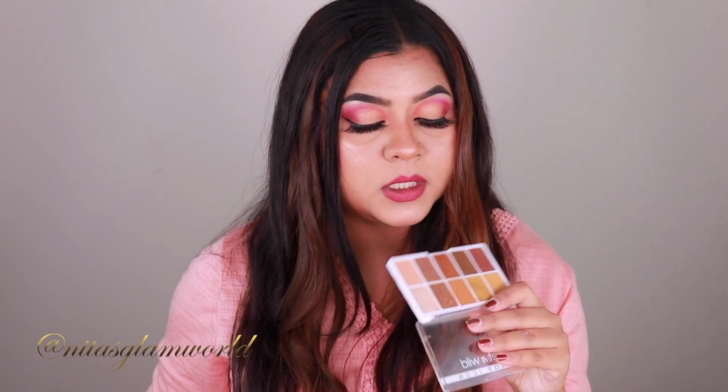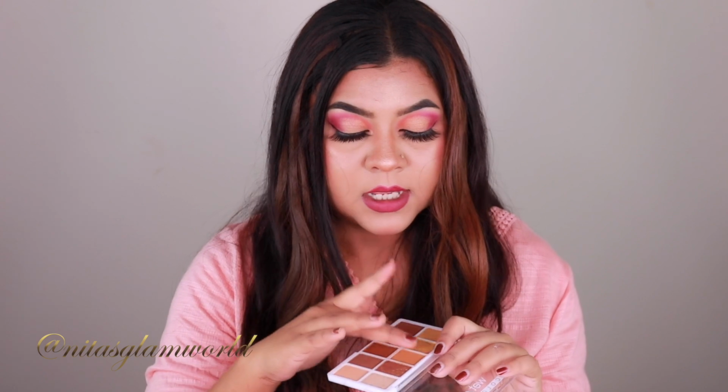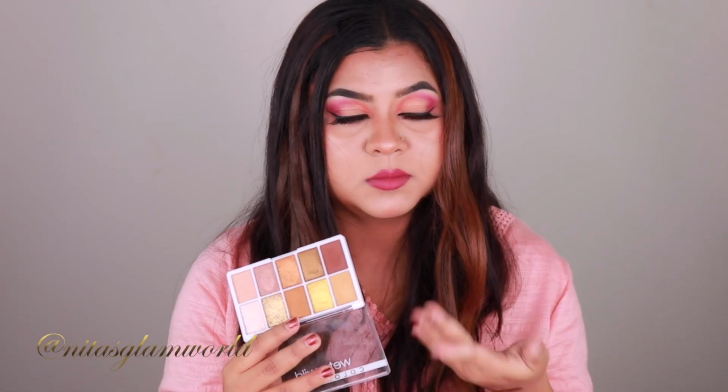Again, I have done so many eyeshadow looks using this palette. You are getting a beautiful topper shade as well, and the mattes are really pigmented, really blendable, buildable, buttery smooth. I love the quality of this eyeshadow palette. I have tried two more shades in this range. They are not really my favorites. Some of the matte shades are not really opaque, but with this formula, they have done a beautiful job. This palette is worth every single penny, and it's only like $5. Again, such a good buy.